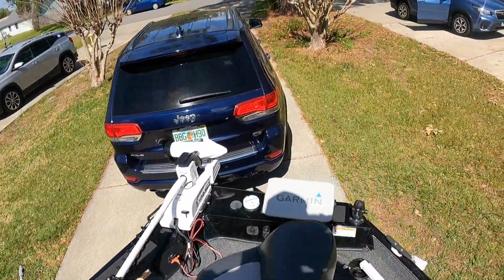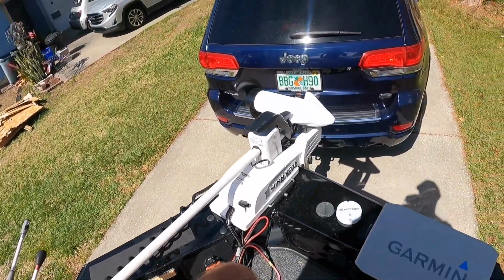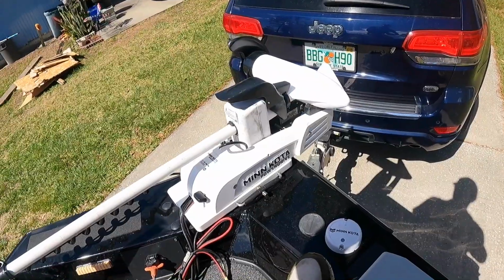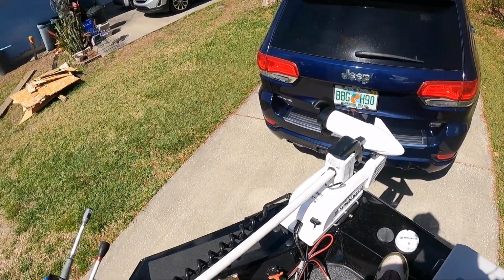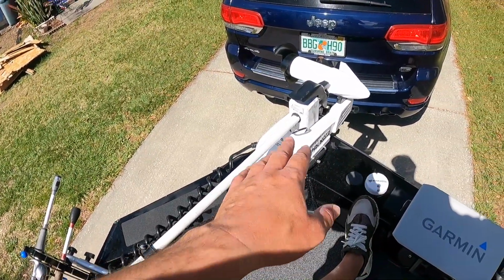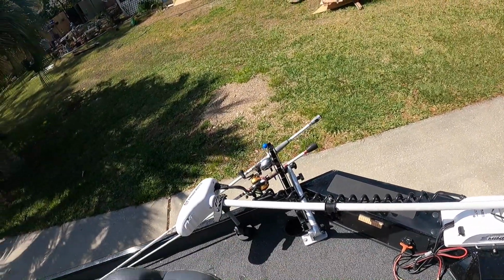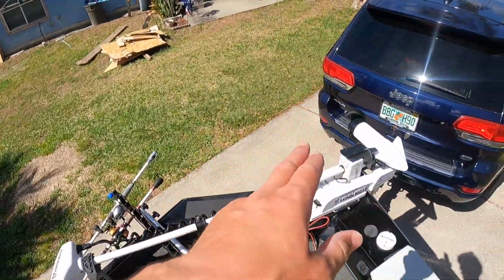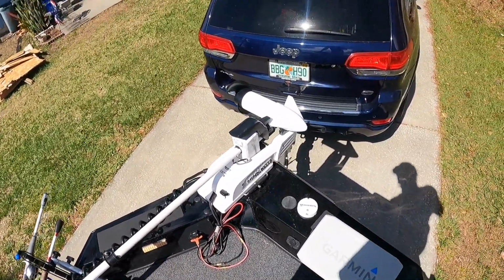Let's talk about the trolling motor. Trolling motor is a Minn Kota power drive, 70 pound with iPilot installed. If you know anything about Minn Kotas and power drives, if you have iPilot installed, you cannot have a foot pedal. I've already researched it. I even wrote Minn Kota and they told me no. You can't use a foot pedal if you have iPilot installed on these trolling motors. So that was a little downside, but that's okay.